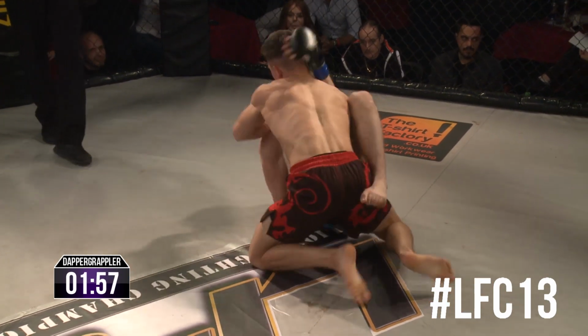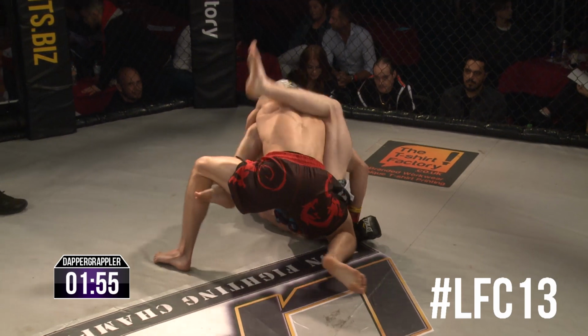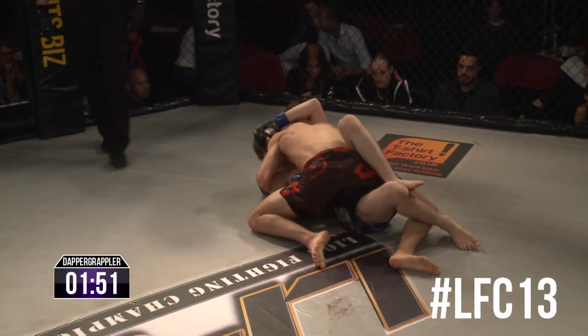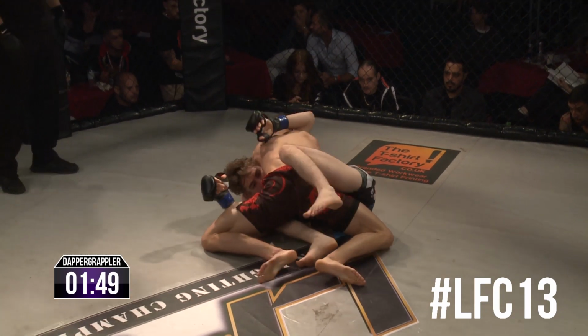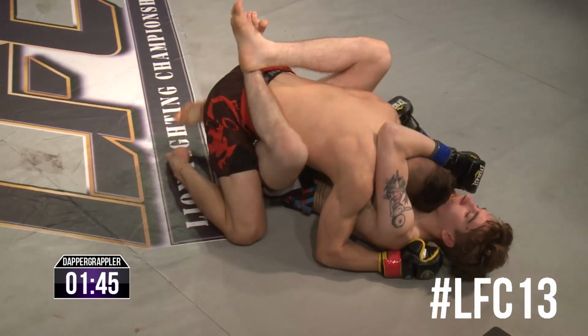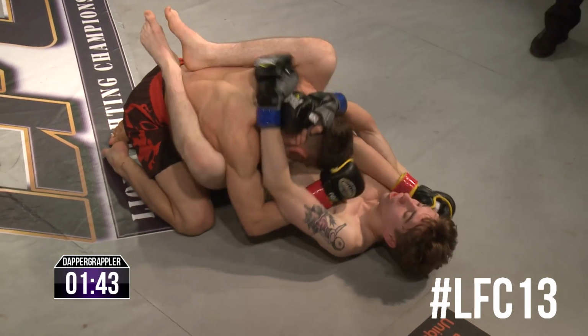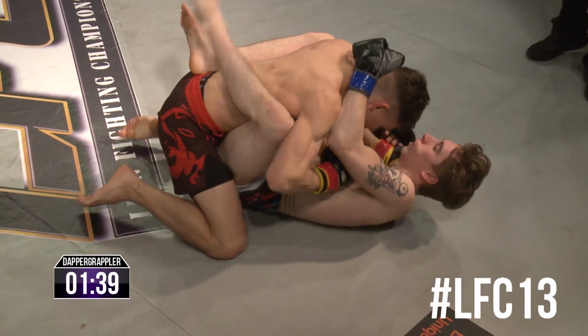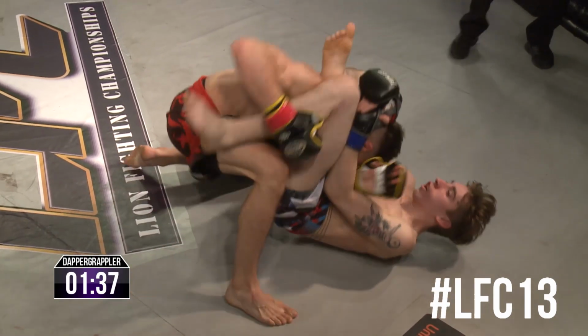Nik Bagley looking to pass there on the left side. If he can try and almost get some head control and put his rear end to the top ceiling there, Malcolm, he could have tried a TP escape, but he's looking here to do some damage from the top. But again, it's better to be in a more dominant position.